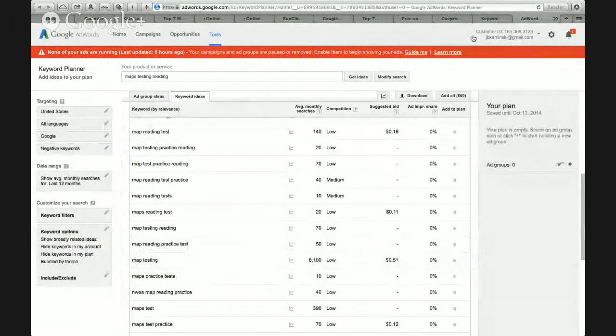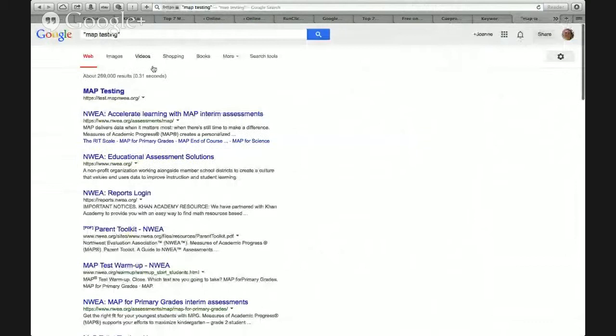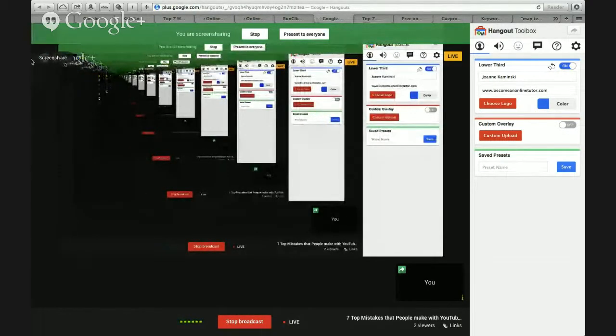looking for that. You can even take a look once you go into that search, you can see, are there any videos currently out there? And yes, there are videos out there that people are creating for other people to find. And so that's a great tool to be able to use. You definitely want to be able to put in your keywords so that people will be able to find your video.